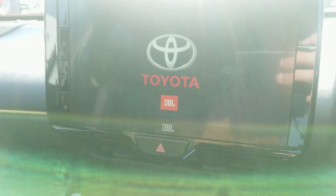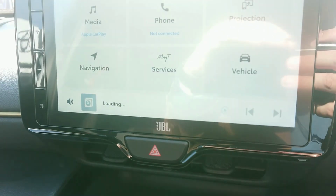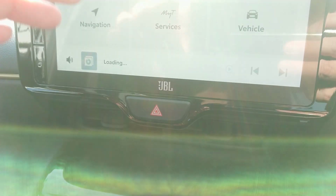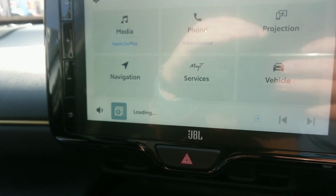Wait. Hold on a second, viewer. Okay, it's had to reboot itself, which is kind of annoying. I don't really want to waste petrol, which is very, very expensive at the moment, by having to turn that on. Somehow I'm going to have to put it down a bit. So sorry for this. It's just too much light in here today.